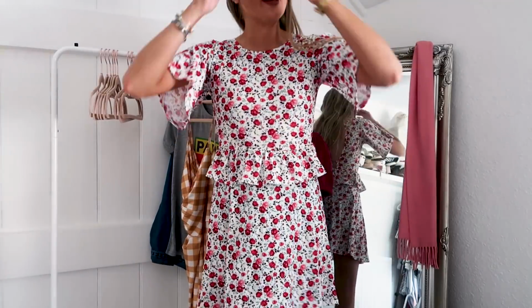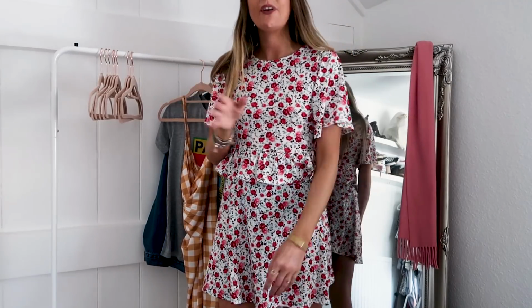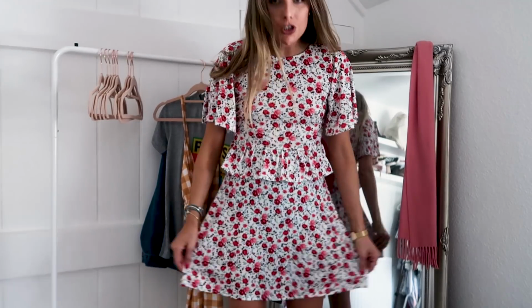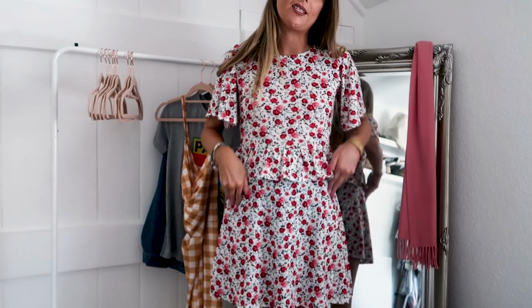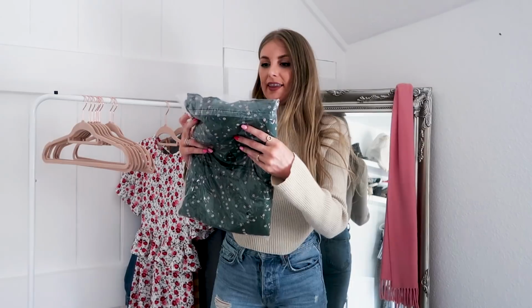I don't have an occasion for this, but I feel like I'm going to keep it because I think it'll look really cute as well, just with trainers, really casualed down, and it's a really nice big wide sleeve detail. Oh, it's just so flattering too, because I didn't know how it was going to fit because the skirt looked quite wide, and for some reason I thought it was going to be straight down.